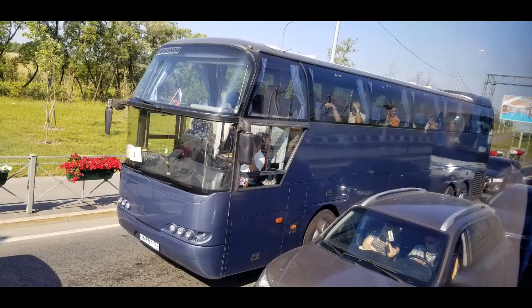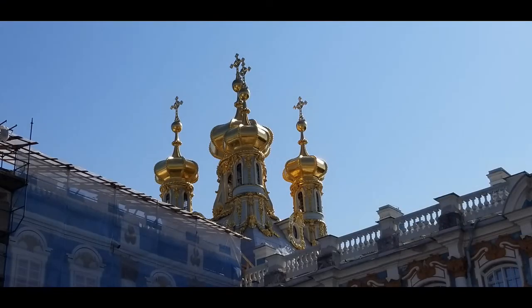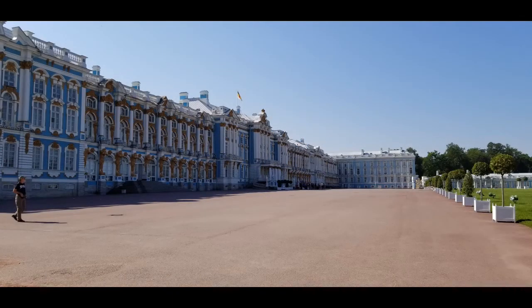Up and at 'em, and on the buses for day 2 of St. Petersburg, our group arrived at the Palace of Catherine the Great just as it was getting ready to open for the day.